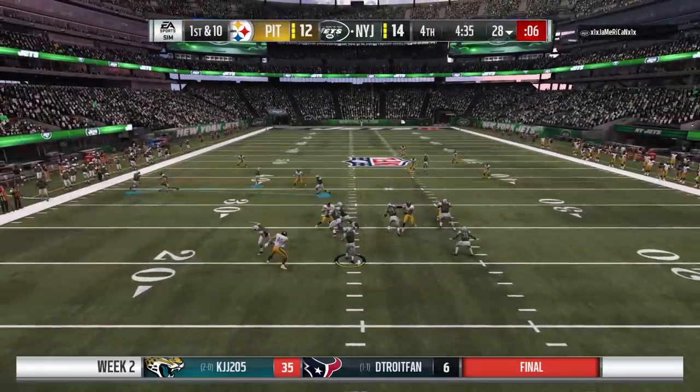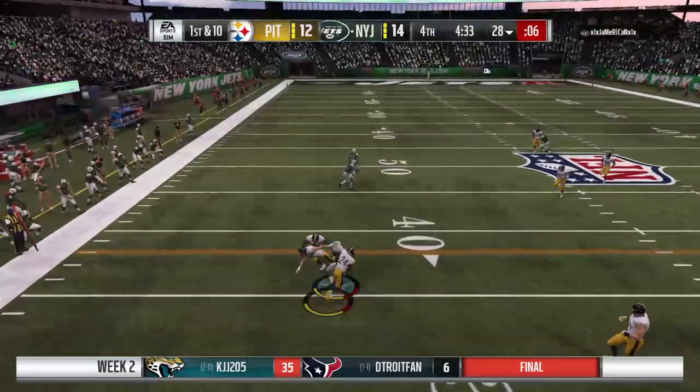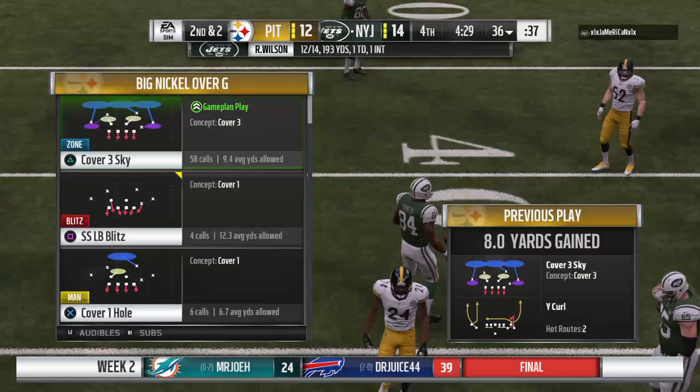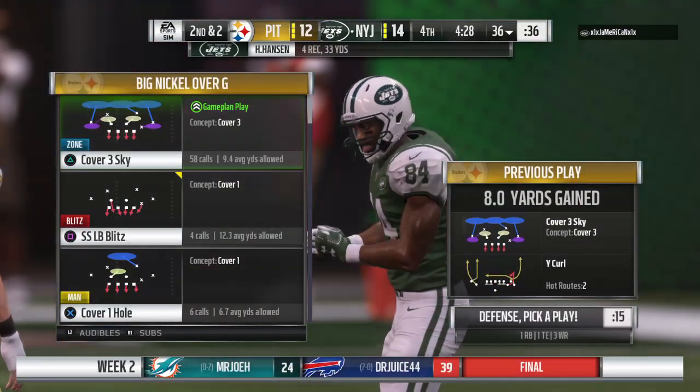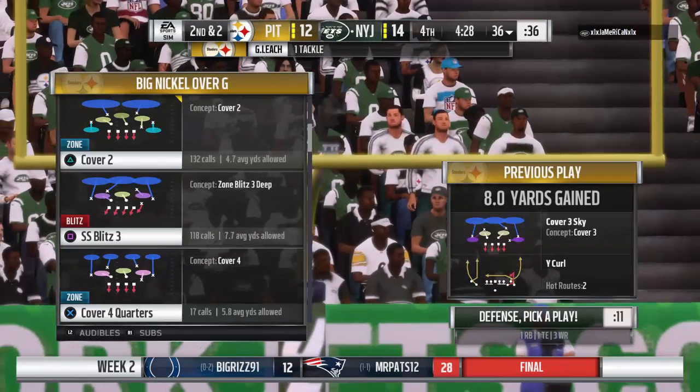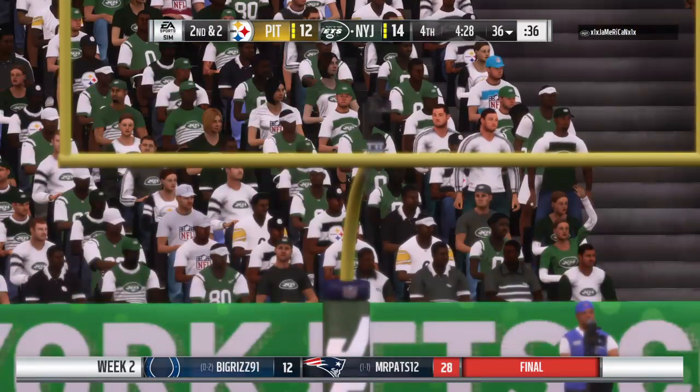Throwing now, Wilson on 1st down. Looking left side, and he's got a man. That's Hansen. A good pickup there. 8 yards on the first down completion. One thing you're hoping for when you run drag routes, you're able to hit a receiver in stride, and he can pick up a lot of yardage after the catch.